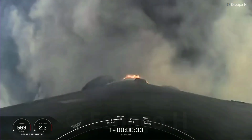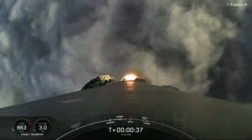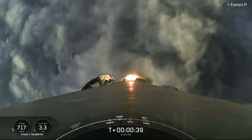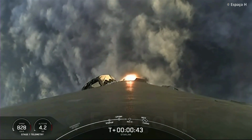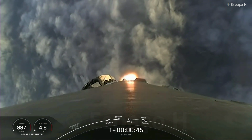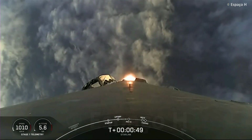At T plus 30 seconds, successful liftoff of Falcon 9 from Space Launch Complex 4 East at Vandenberg at 7:43 a.m. Pacific time. We had some fantastic views from the ground, and now we're looking at a great view from the first stage's onboard camera as we pop through the cloud layer.